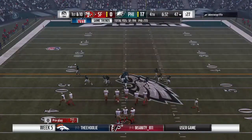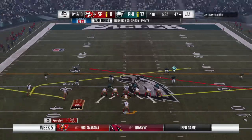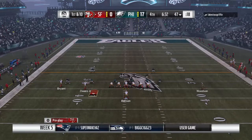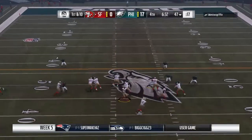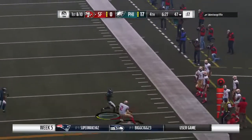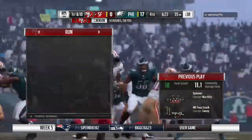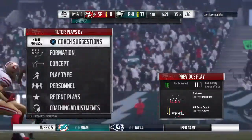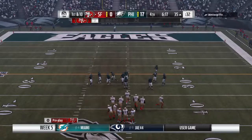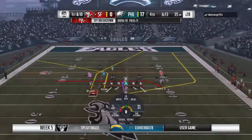So good starting field position for him here as they come up 1st and 10. Now they'll run it on the toss. And he's got this down to the 35. An excellent way to start the drive there, 18 yards. We'll definitely see some open running lanes, and he's taking advantage of it right now, but that shouldn't be a surprise. Defense has the lead. They're playing for the pass first.